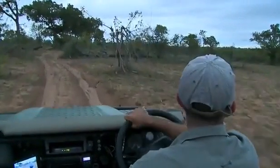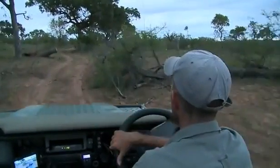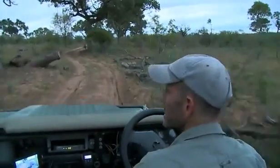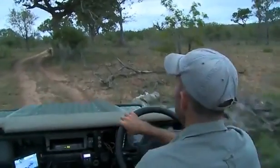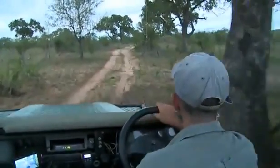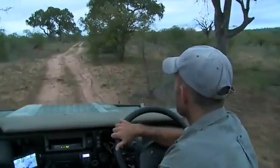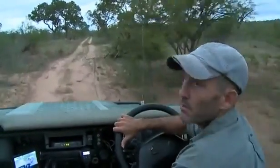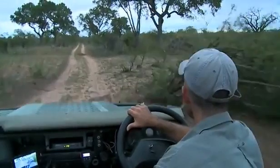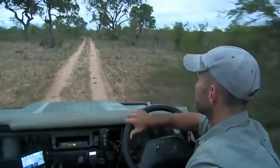Right, our plan from here, everyone, is to go and just have a quick look at the hyena den. It's going to get dark quite quickly, so we'll just have a quick look there and see what we can find. Otherwise, we will drive out with the spotlights on and see what the night has to offer us. I'm going to drive a little bit quicker, just so that we can get there with a bit of light left. The one disadvantage, I suppose, to these clouds is that it does make things darker faster.